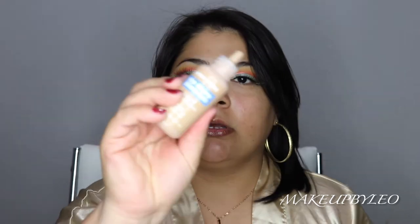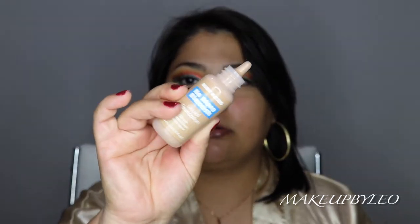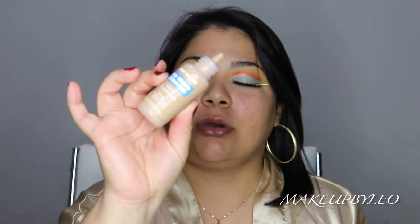No More Blemish liquid foundation. This says it's oil-free, natural finish, all-day wear. I'm gonna try this out for the first time. This is by RK Kiss, and girl, I've been wanting to try this foundation for a hot minute. I've just been super busy. This is what the bottle looks like. It's a squeeze tube. So we're gonna go ahead and try this out.